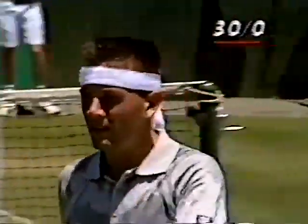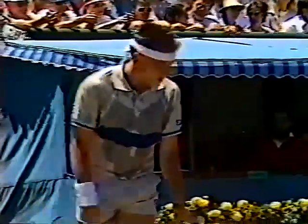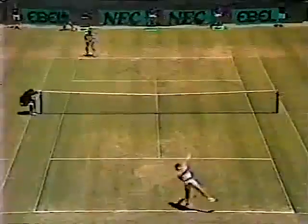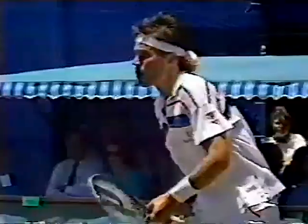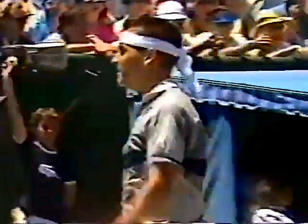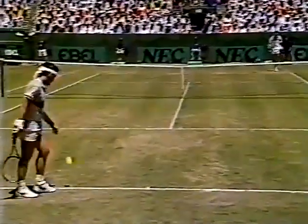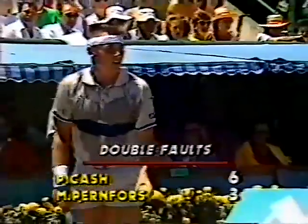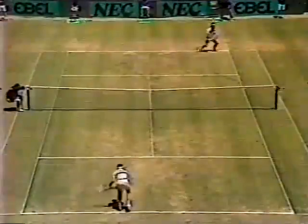Pernfors successful on quite a number of occasions when he's come to the net. Usually he comes in behind a very deep shot, so that if he does have to play a volley, it's usually a fairly straightforward one. Only Pernfors' third double. Looking up at the sun there now as it's moving around, he tends to throw the ball over his head a little rather than out in front for a spin serve, so perhaps the sun's bothering him.